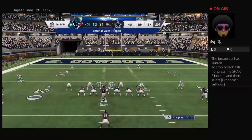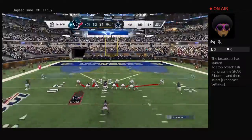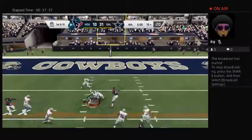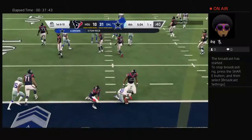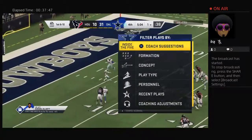Reset. Hey, watch the screen. Watch the screen. On 1st down, it's Miller. And now Miller hit, and he fumbles. And it's picked up by the Cowboys. Wow, that ball gets knocked free, but a teammate comes along and scoops it up.